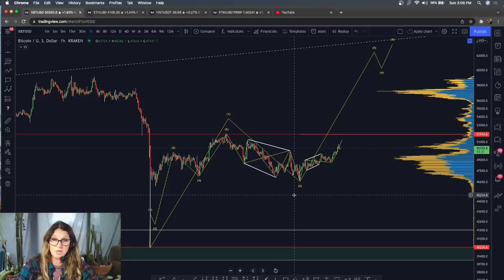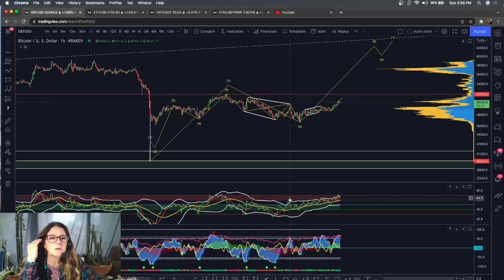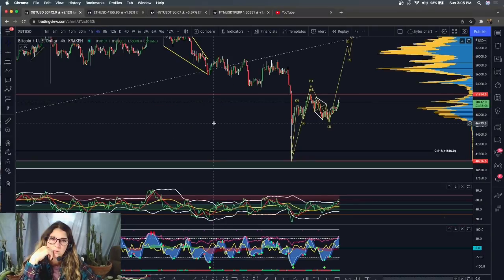Yeah, it's very complex. Let's see on the indicators, same thing as Bitcoin. We don't have the same bearish divergence that we do on ETH on the 1 hour. On the 4 hour, we do have it here, but if we continue to go to the upside here, it could very easily wipe that out.